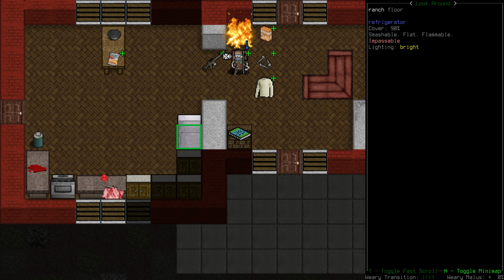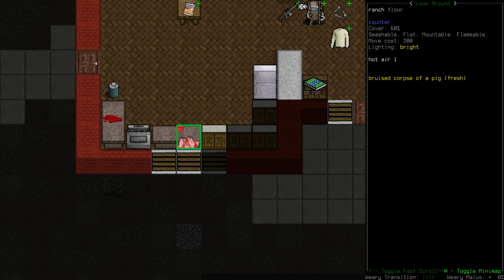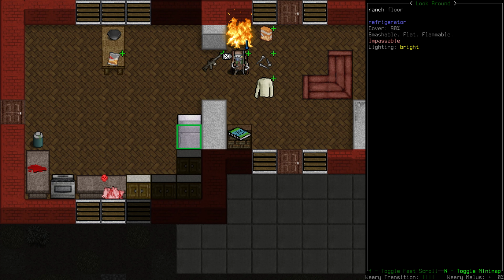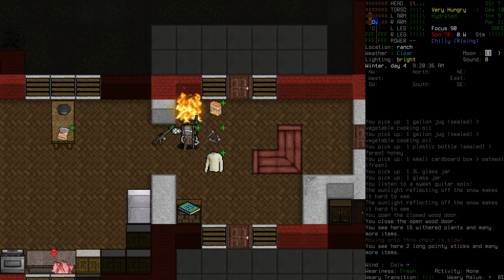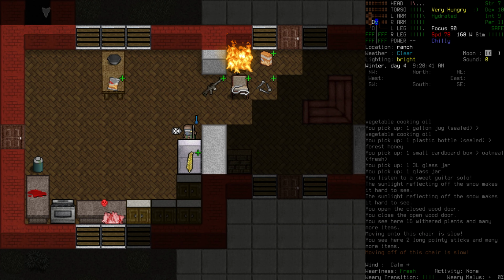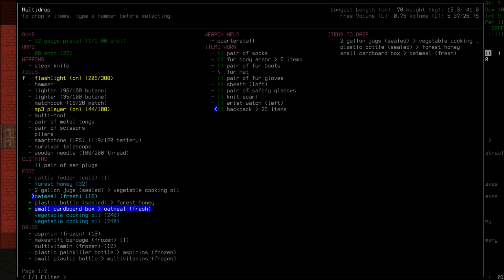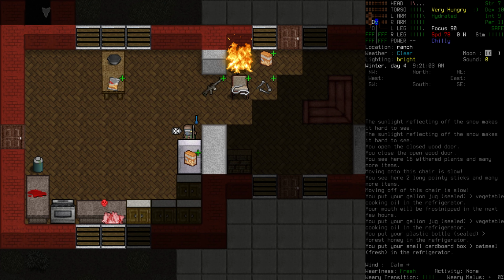Now, all of our proper food I'm keeping just down here, and yeah, we are going to need to smash the pig or do something to it, because it will come back to life as an infected pig, and then the meat's completely bad. So maybe we do want to try and process that first. Okay, so I think for now we are just going to go ahead and drop the oil back into here, along with the forest honey and the oatmeal too. Dropping that all into that space.